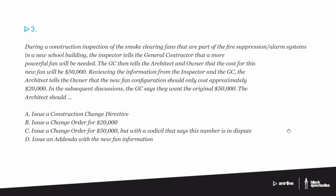So a couple quick things we can do. One is D. It's not addenda, because that term is only used during the bid phase. So we know it can't be the addenda because we're already in construction and they are looking at actual building stuff. Addenda is only used for the bid phase of these things. So we know it's not D.